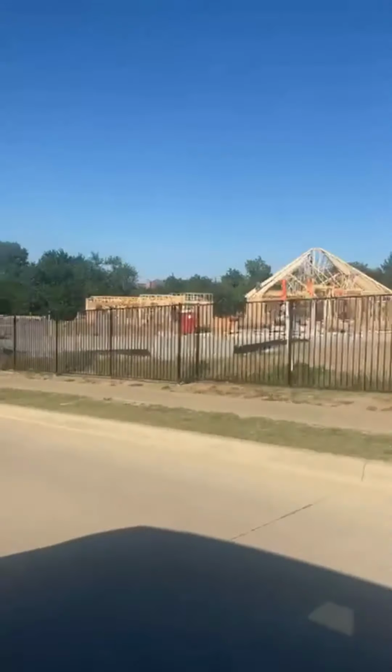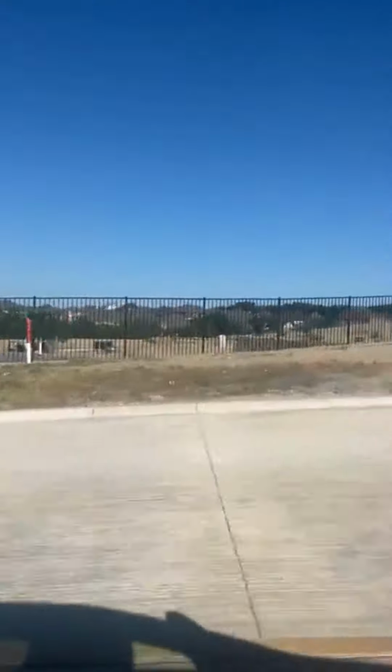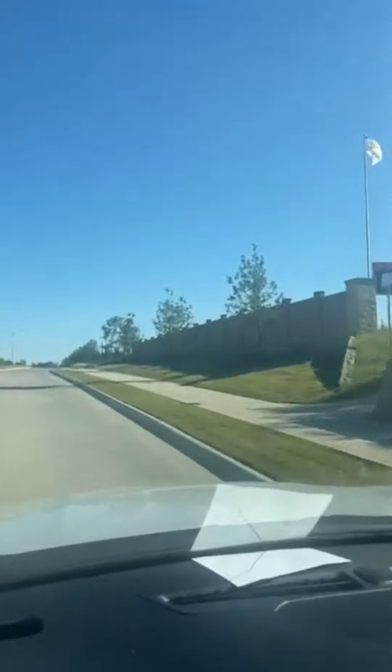This is what it looks like as you drive into this new community. These homes have been here about three to four years. They're building these here, and those are going to be spec homes. Oh, that looks really nice. And again, this builder doesn't even have their model home up yet.